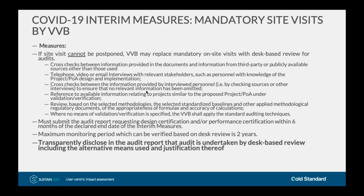So, and this is only in the case that site visits cannot be postponed. So, where project developers have a buyer commitment to emission reduction purchased or similar. So in this case, VVBs can replace the site visits with a desk-based review and put in place a number of different measures really to make sure that the project's still subject to a thorough verification.